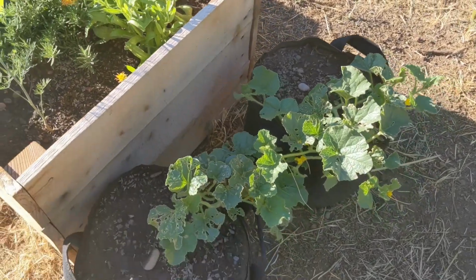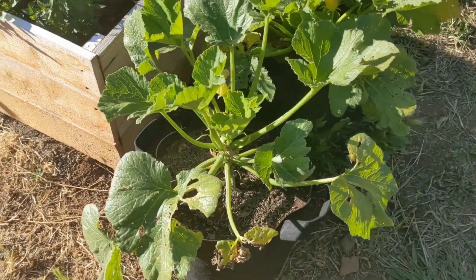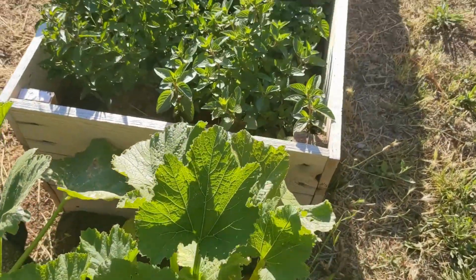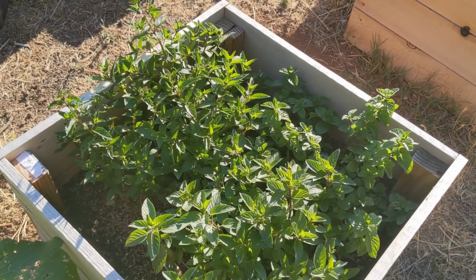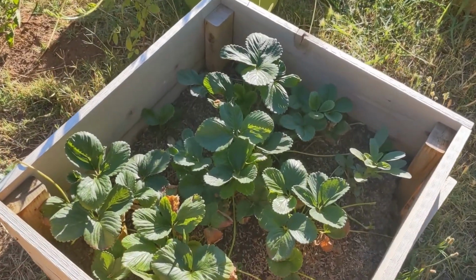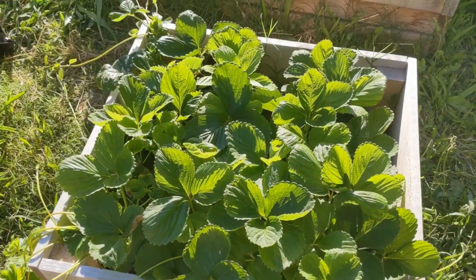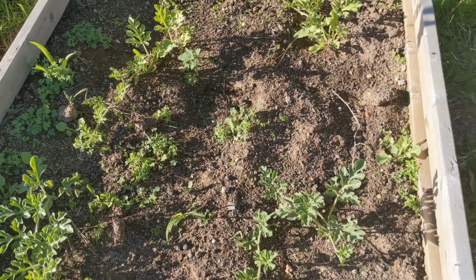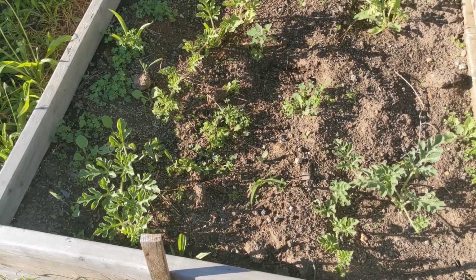Up front here, I have 2 honeydew plants. And then over here, I have 2 more zucchini plants. And here is my mint bed that's just absolutely taking over. I have orange, chocolate, and peppermint. Then I have a strawberry bed, which I'm hoping is going to overwinter and give us lots of strawberries next year. Here I have an exploding strawberry bed. In this bed that needs a little weeding, I have 4 watermelon plants, and they're all doing really well.